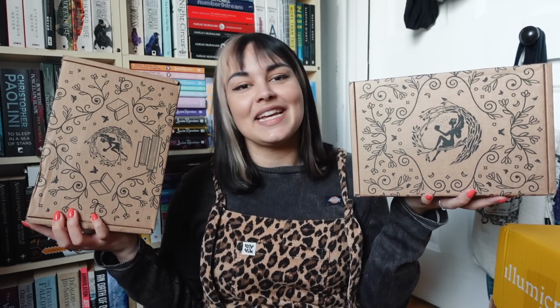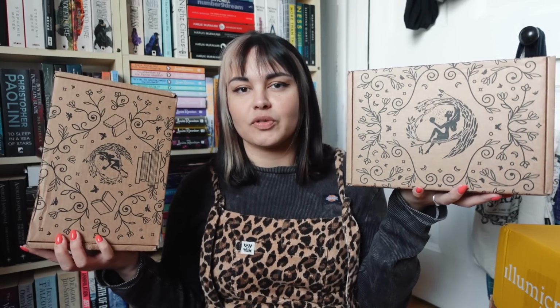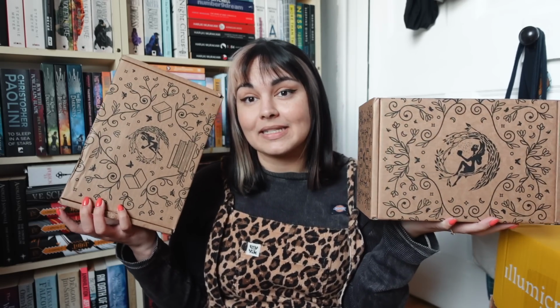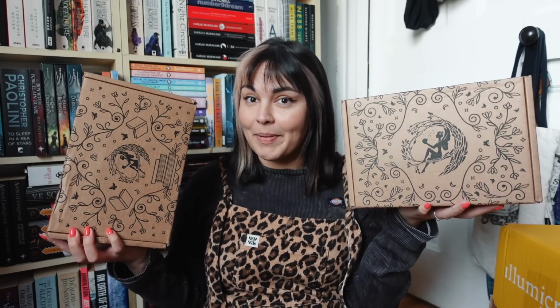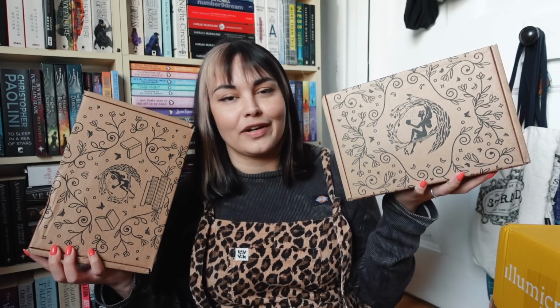So these are both pretty heavy actually, so I'm very interested to crack these ones open. But Fairyloot is a UK based bookish subscription box company. They have 3 monthly subscriptions, which is of course the adult, the romantasy, and the young adult subscription. The young adult you can get book only, or you can get it in a box with a handful of bookish goodies, which is what I have here. And then the adult and the romantasy ones are just book only, so it's just a hardback new release book in an exclusive edition. These are rep packages. They were sent to me to show to you guys here, so thank you very much to Fairyloot for sending these my way.